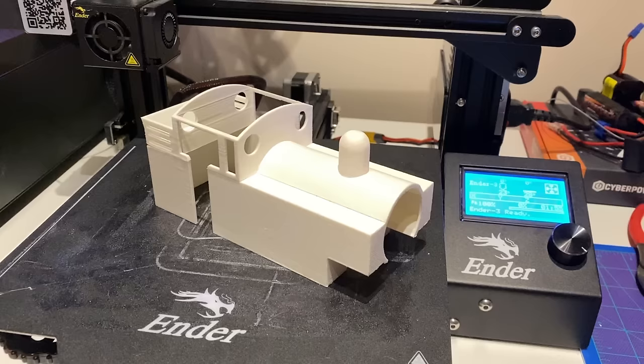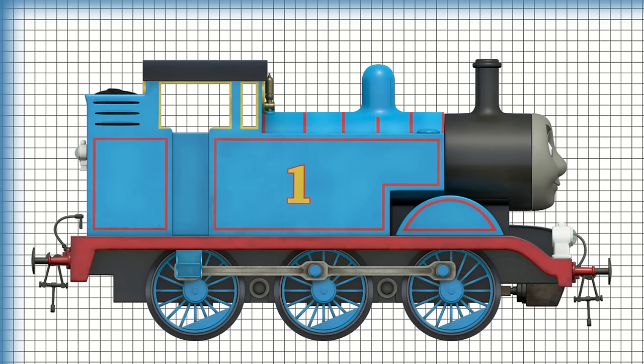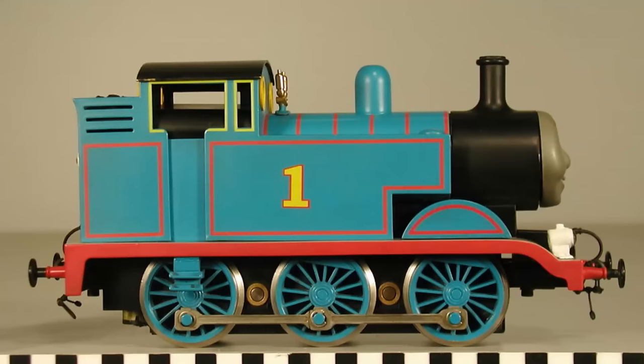As you all know, my Thomas model is 3D printed. The first set of Thomas files I used were actually made by me. I used reference pictures of Thomas's CGI model and his brass model, and any Thomas aficionado can tell you that that is by far the worst thing to use as reference, and I didn't know that at the time.